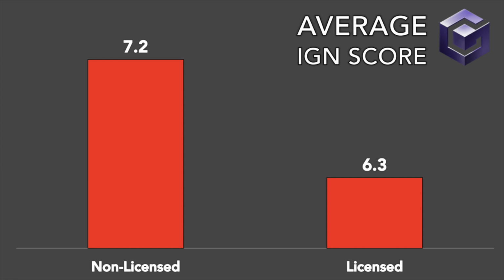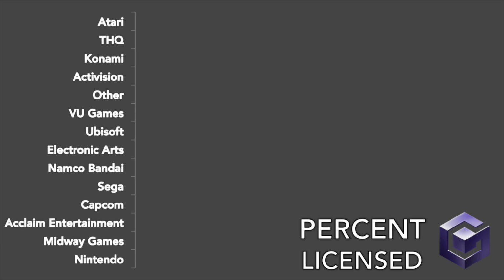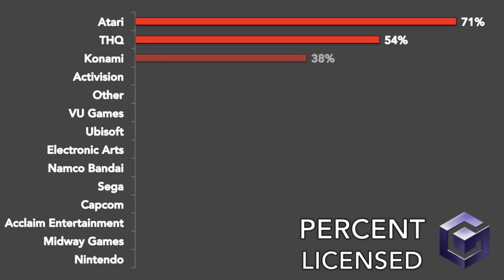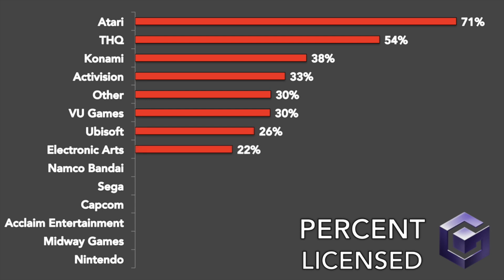And if you'd like to know who the biggest offenders were, this graphic tells us the percentage of licensed games by publisher. Over 70% of Atari's games on the GameCube were based on licensed properties. THQ, more than 50% of their games. As a Sega fan, it makes me happy to see that Sega's way down on the list, with just 6% of their games being licensed.